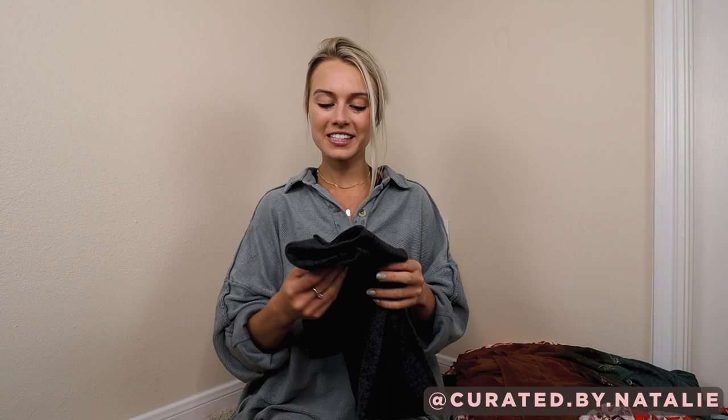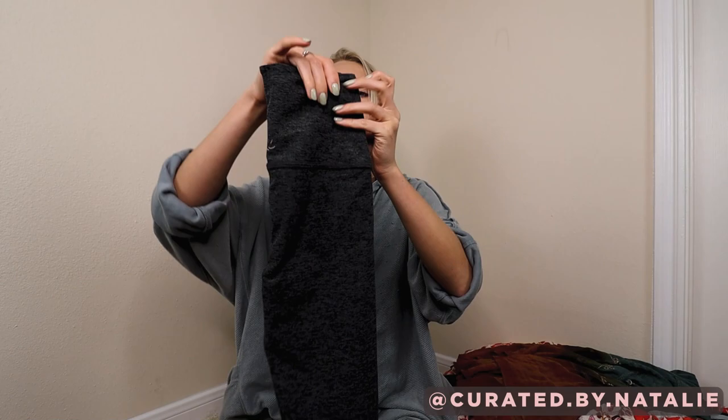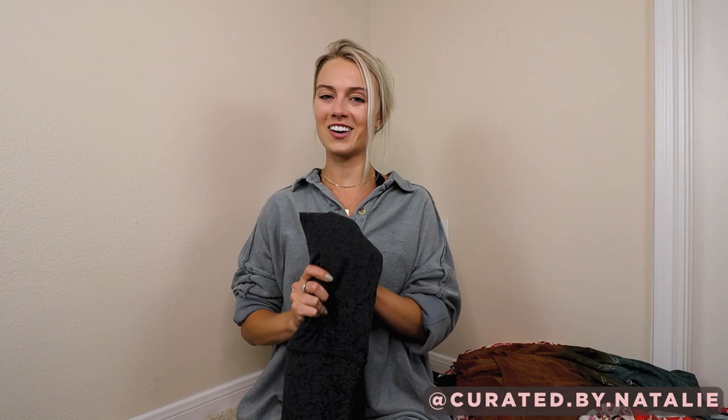Another piece of athletic wear. I was really surprised to find this brand at the outlets. This is the brand Beyond Yoga. They have super high quality yoga gear, kind of like Lulu or Aloe. And these are a size extra small, full length, high rise, perfect condition. So excited to get these listed. They are so freaking soft. I wish that they were my size.